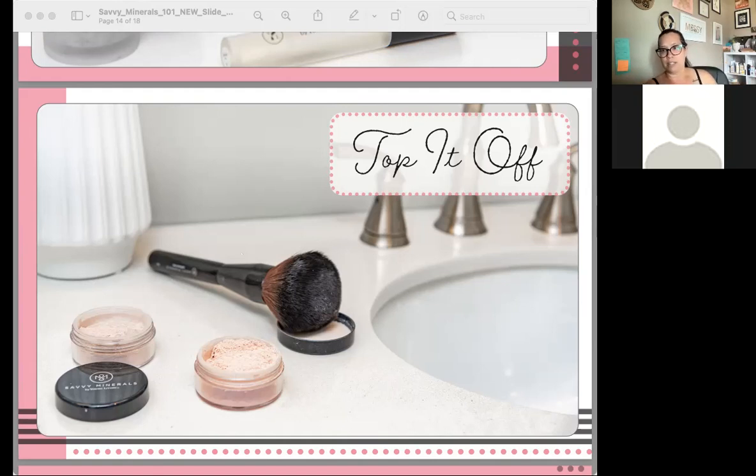The Diamond Dust one, that's the glittery one. If I want extra sparkle on my eyelids, because it is translucent, I will do my eye makeup and then I'll dust it over my eye makeup to make it a little shiny.